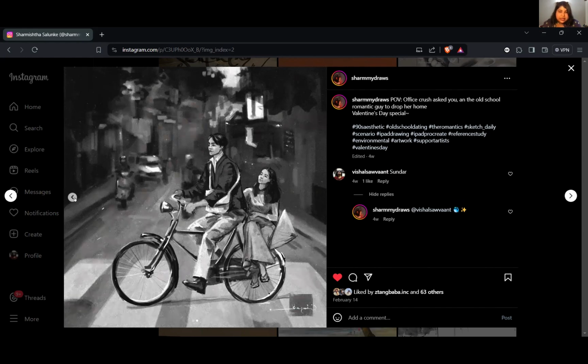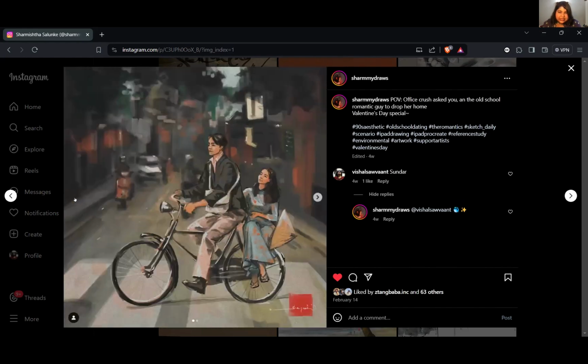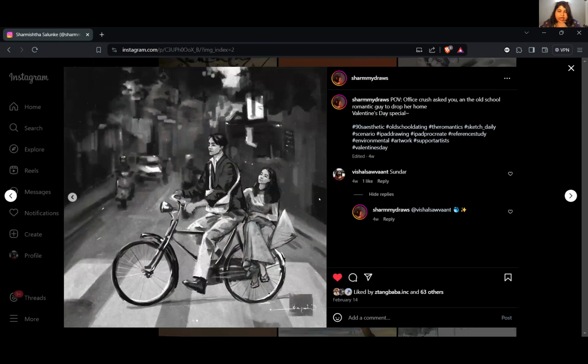With color, I always like to desaturate and see it. Many times you'll see my outcomes in black and white. That's to see the values, whether I've added depth properly or not, and whether the main character that I want to stand out is actually standing out in the composition. So that's the major reason why I make it black and white.